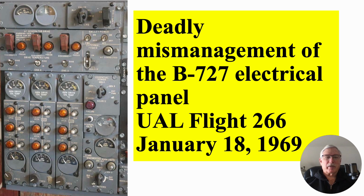The electrical panel on the 727 was one of the most vexing systems for the flight engineer to operate. And he had a couple things going against him. A couple of aircraft design issues and also maintenance issues. And the captain probably took a situation that it'd been better if he had not accepted a deferred item.